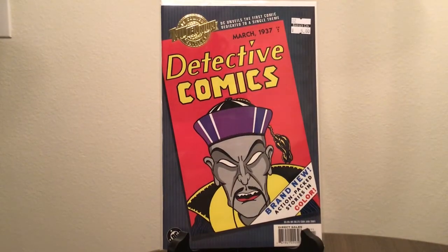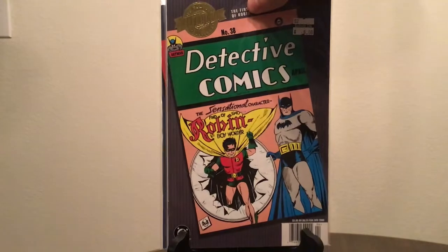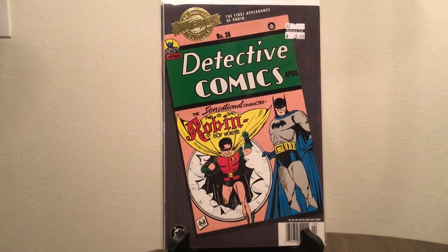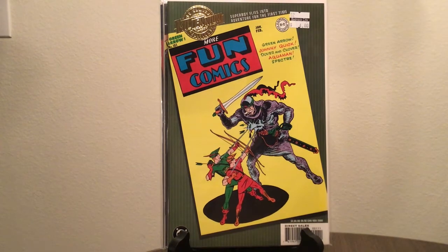Alright. I don't know which issue of Detective Comics this is, but on the cover it says DC unveils the first comic dedicated to a single theme. I'm guessing racism? I'm not sure. I haven't read it. And then we got Detective Comics number 38, the first appearance of Robin.